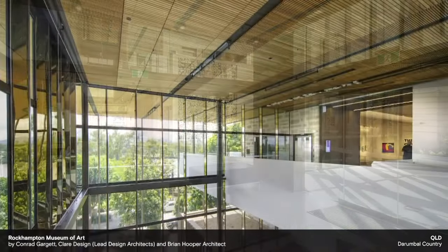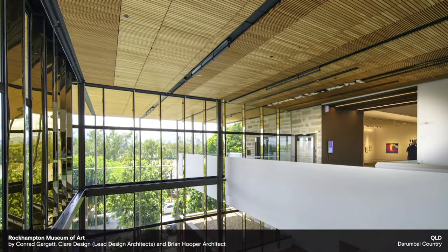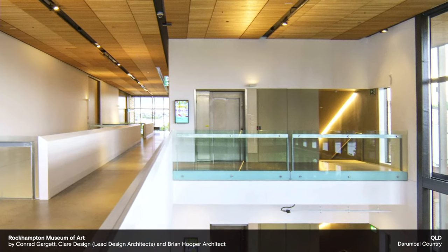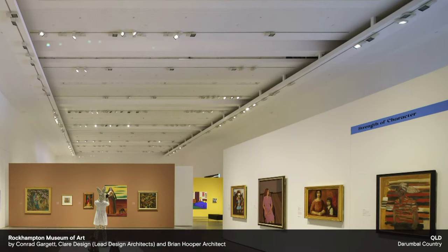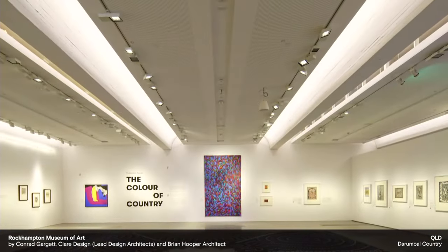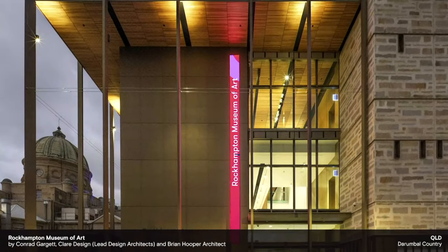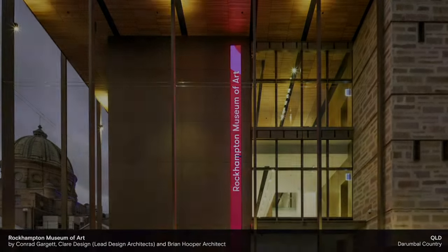Externally, the building is defined by slender bronze columns and local rough sawn stone. This stone, together with the building's confident form, complements Rockhampton's historic architecture. The design is contemporary, refined and elegant, with a beautiful simplicity both inside and out. Well-loved by the community, the museum is bringing immeasurable cultural and economic benefits to Rockhampton. Congratulations, Conrad Gargett, Cox Design, Lead Design Architects, and Brian Hooper Architect.